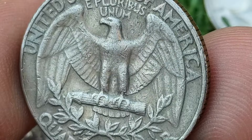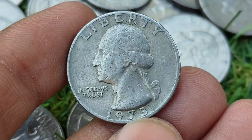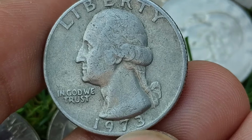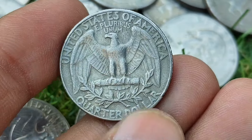$3,850. Double struck with rotation. First strike was centered, second was off by 30 degrees. Clear duplication of reverse design. $1,875. 55% off-center with date. Full date visible. Amazing visual appeal.